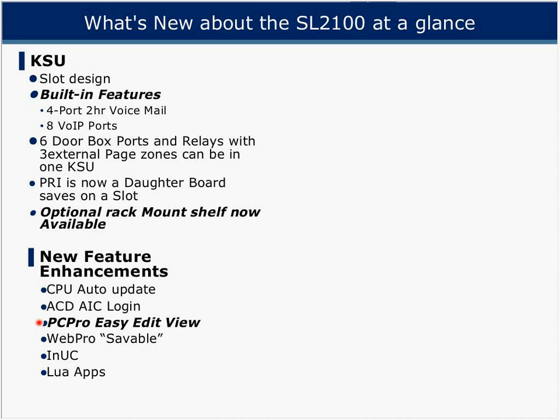All right? We have not changed the programming codes. All the codes remain the same from the SL1100 to the SL2100. Obviously, for some newer features, there are some additional pro codes that we've built in, but we have not changed the programming codes from the SL1100 to the SL2100. So if you utilize PC Pro, the advanced field in PC Pro will remain the same. All right. So nothing has changed from the programming standpoint there.